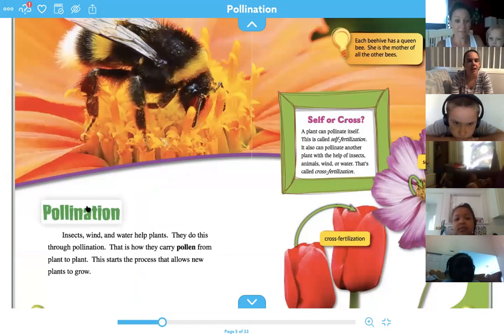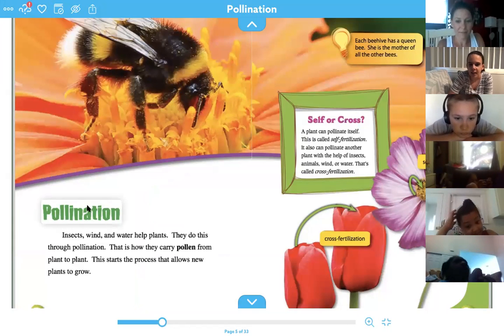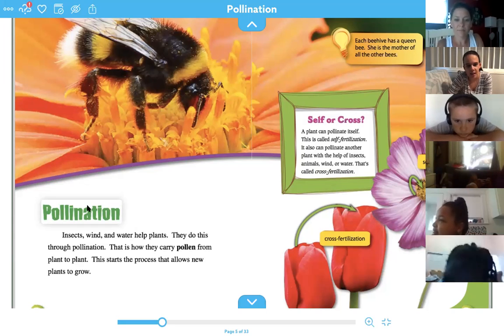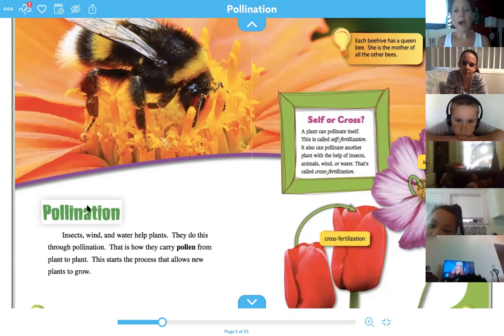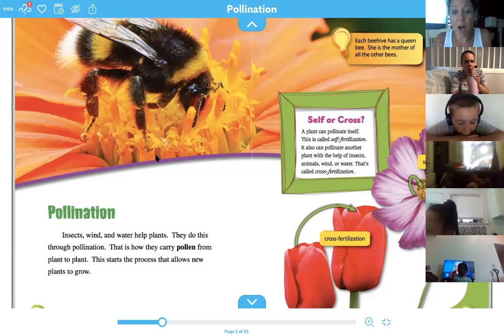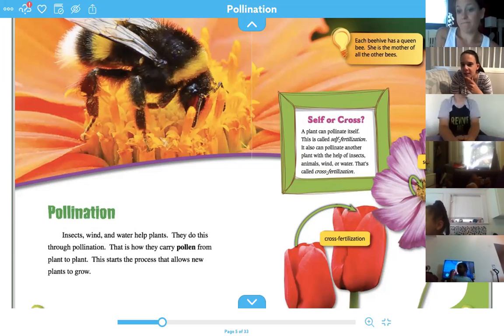Fun fact. This page says, insects, wind, and water help plants. They do this through pollination. That is how they carry pollen from plant to plant. This starts the process that allows new plants to grow. And then this little box says self or cross. A plant can pollinate itself. This is called self-fertilization. It can also pollinate another plant with the help of insects, animals, wind, or water. That is called cross-fertilization. Crazy.